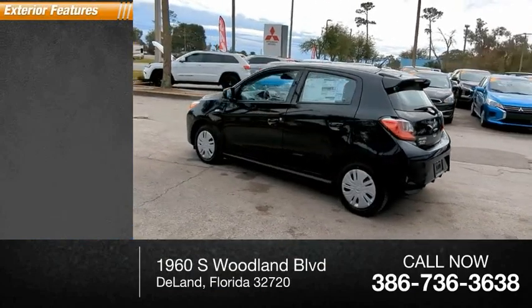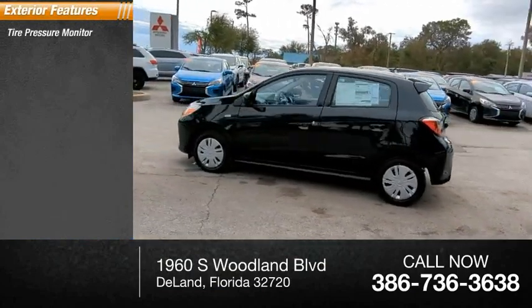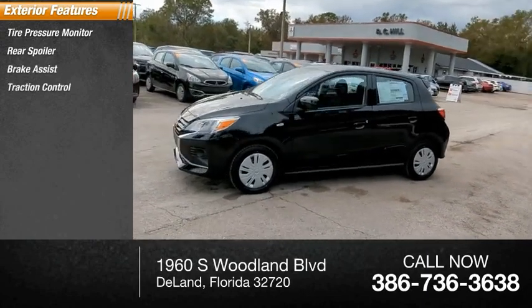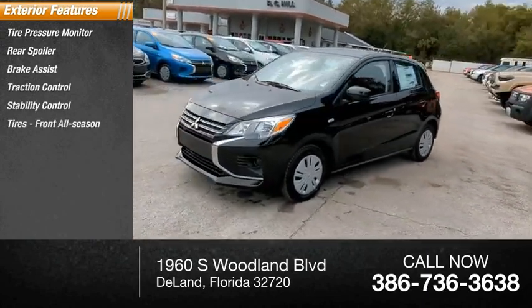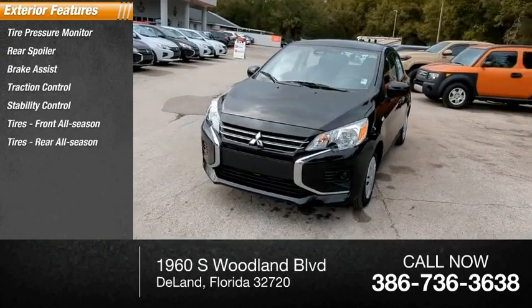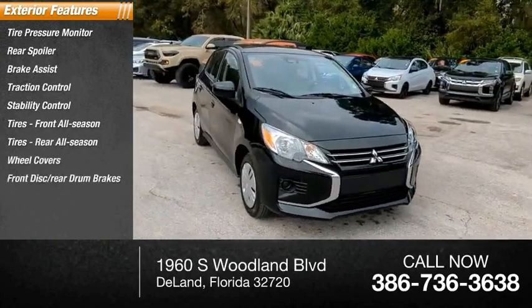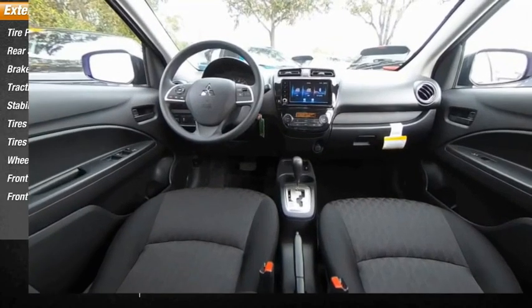Here are some of this vehicle's great options: tire pressure monitor, rear spoiler, brake assist, traction control, stability control, tires front all season, tires rear all season, wheel covers, front disc rear drum brakes, FWD.